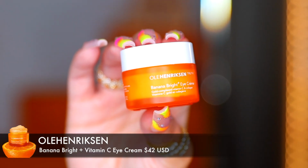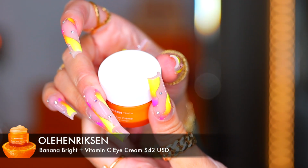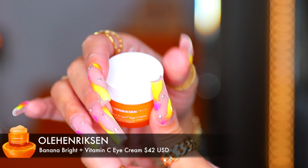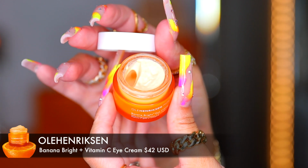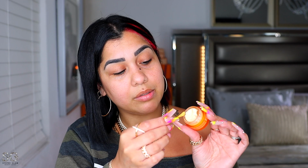Don't forget the neck. I'm going to be using this one from Ellen Harrison, the Banana Bright Eye Cream, and this one is infused with vitamin C and collagen. This is one of the most brightening eye creams that I ever tried. Bruh, I keep dropping this cream. This one doesn't come with a little spoolie, so I took this one from the Touch of Dewy Cream because I don't really like to stick my nail in there. I'm going to be picking up a little bit with this spoolie. You only need a little tiny bit.